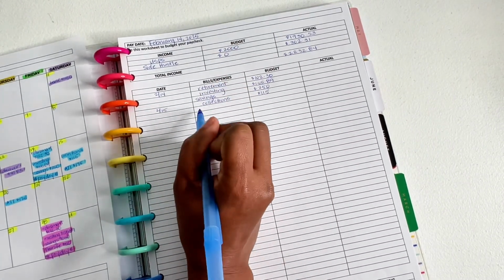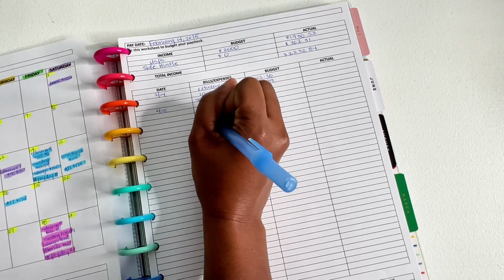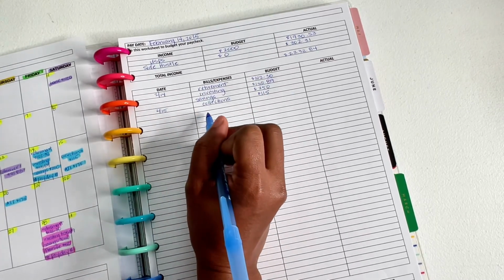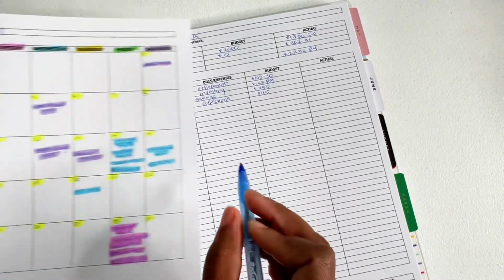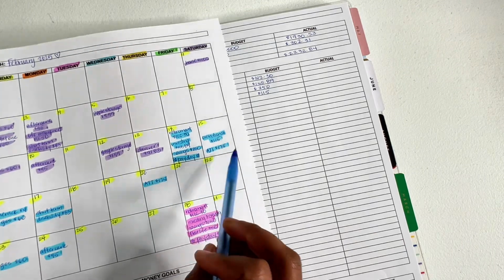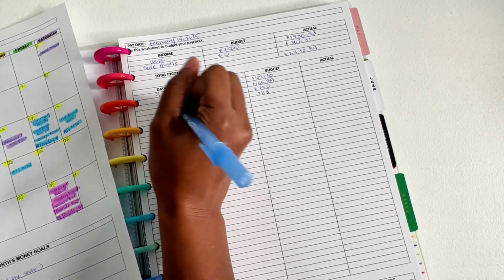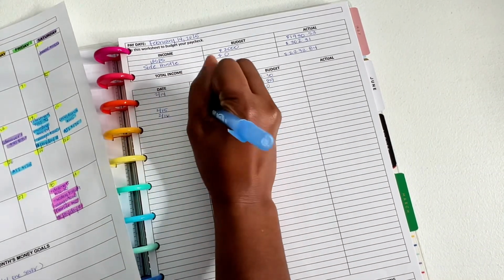Then I know the Jordans are actually coming out as well. I've already gotten money set aside for that, so I'm not going to necessarily put it on this paycheck budget worksheet because it's not coming out of the money that I'm getting paid. I've already saved for these sneakers, so I'm not going to put that on there. I am going to put the Merit credit card on the 16th.